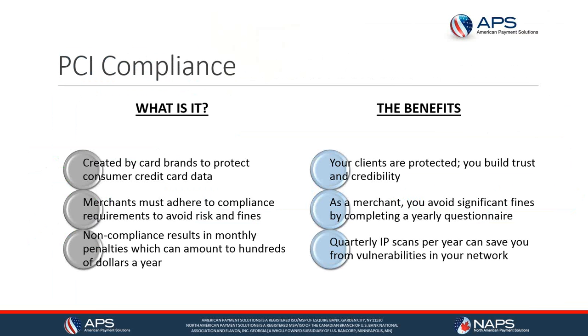We always hear about these very, very large breaches that happen, right? Target was a very large recent hit. The reason why that's important is because when that happens, all those credit cards, if they're not stored correctly and in the correct place, one, it allows for a lot of fraudulent activity, but two, there's very large fines that you will incur as a company if you're ever breached. So merchants must adhere to these compliance requirements to avoid those fees and also avoid the risk. It takes a lot of time and energy to go through that audit trail if you actually are ever breached.